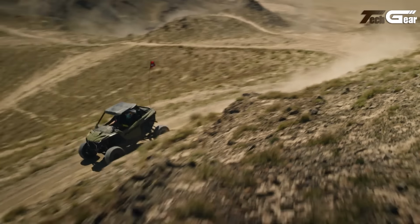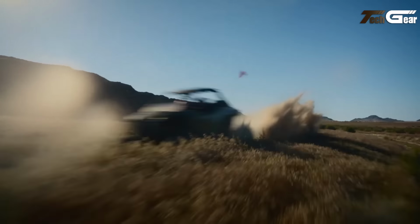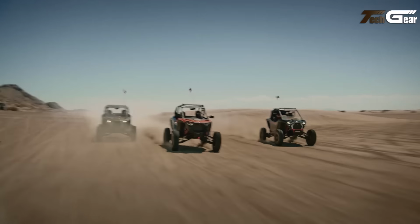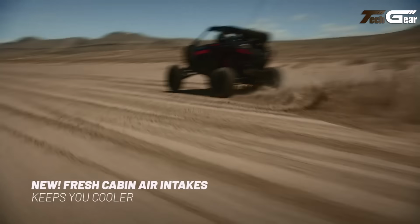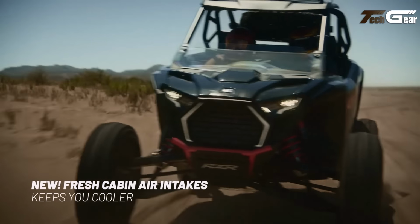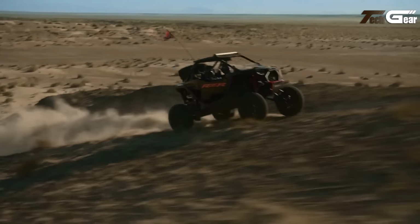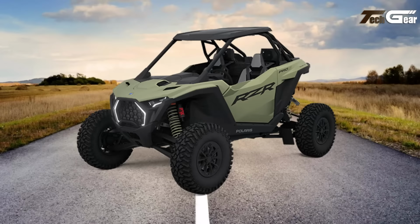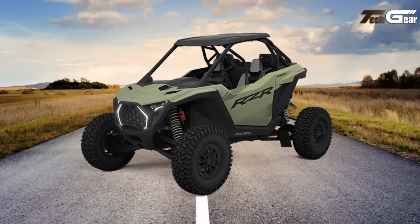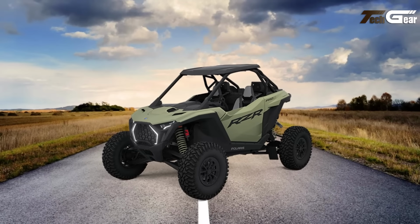Its 74-inch wide stance ensures stability and superior traction, while the available 2- and 4-seat configurations offer versatility for solo adventures or group outings. Advanced suspension systems, a responsive automatic transmission, and 4-wheel hydraulic disc brakes deliver smooth, controlled handling in diverse terrains. With state-of-the-art Ride Command technology and modern design, the RZR Pro S sets a new benchmark in off-road performance and comfort. Engineered for unmatched performance, it excels in all terrains.